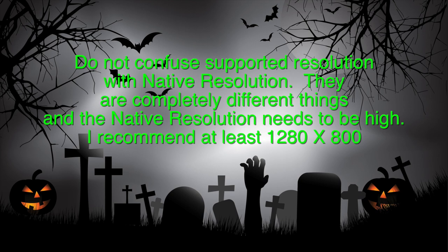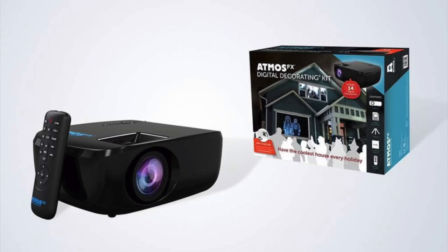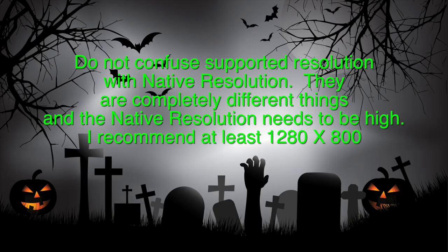So Atmos FX sells a digital decorating kit, and they give you a projector with it for like 130 bucks, and they have some material they give you. But they don't even list how many lumens are on the projector, not even in the user manual. And the native resolution is only 800 by 480. And I started out with a projector like that, and I was really unhappy. It's terrible. Do not buy that kit. Go to Amazon and get something that's a lot better for probably the same amount of money or cheaper.